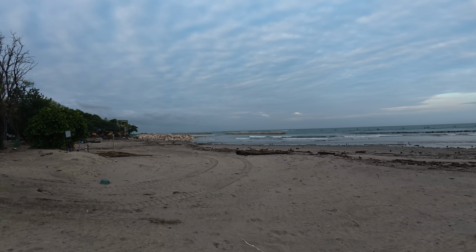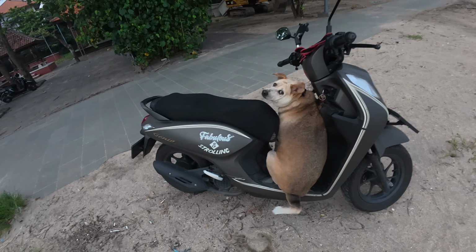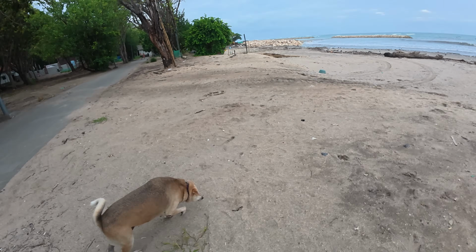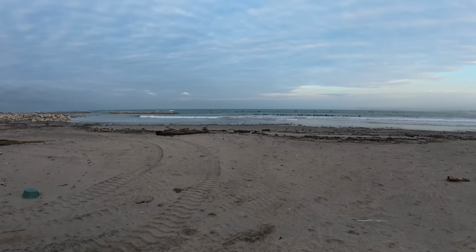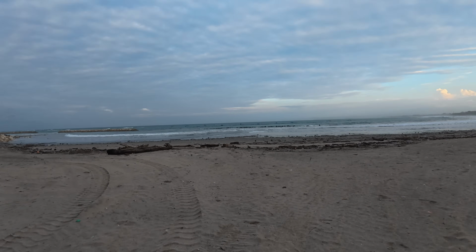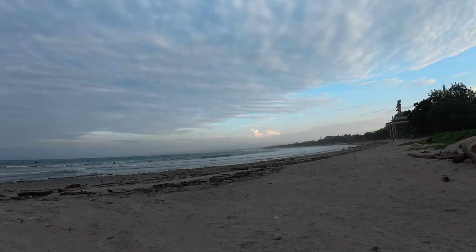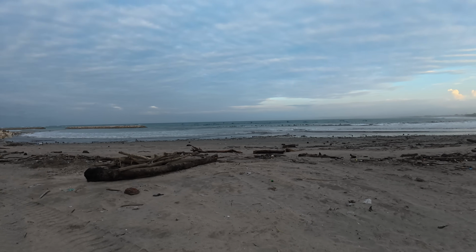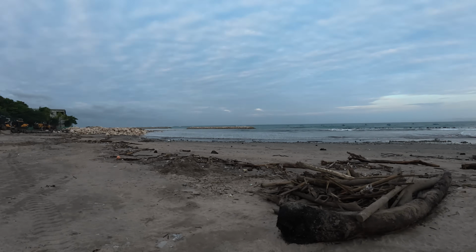But I'll just let Lucy off the bike. Come on, Lucy. Go and have a little walk up here and have a look. I was just curious about, geez, there's a lot more rubbish in this corner. Now up at Legian, I was up there yesterday and the beach was pretty clean. But there's a lot here, and a lot of it's timber and logs. Down on the waterline there's a bunch of plastic.